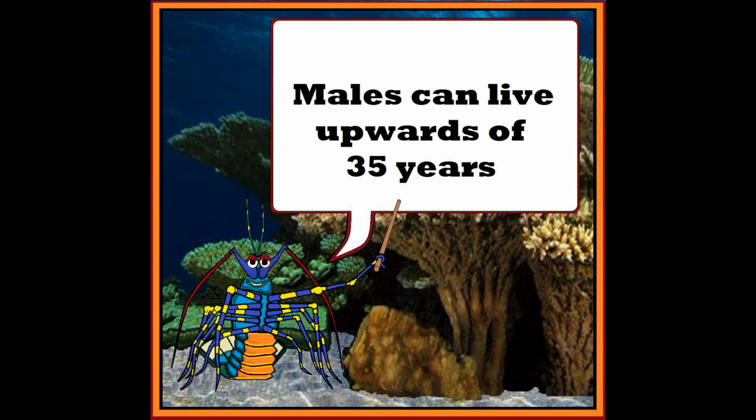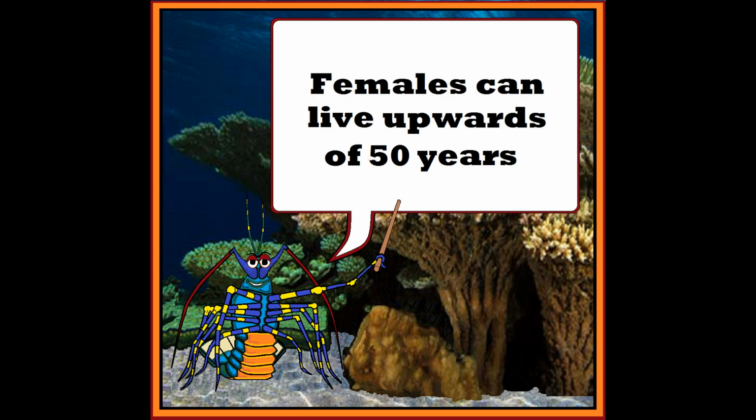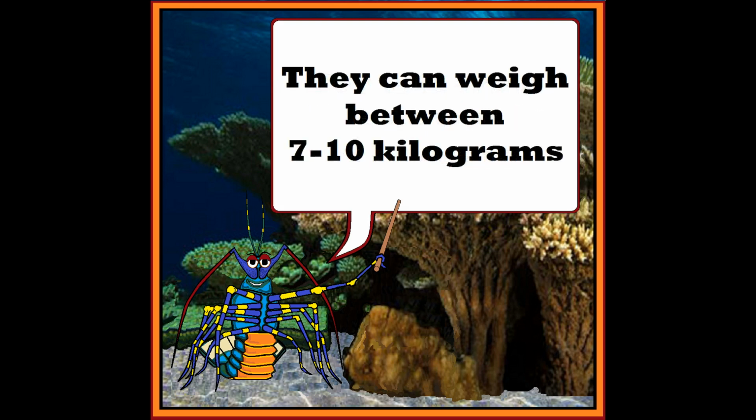In the wild, males are believed to live upwards of 35 years, whereas females live upwards of 50 years. They can achieve a weight of 7 to 10 kilograms.